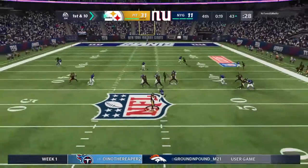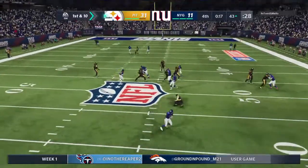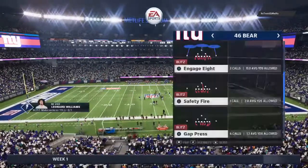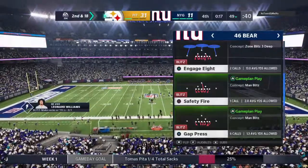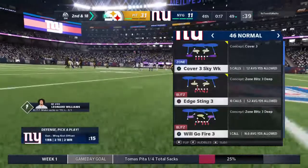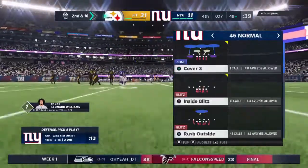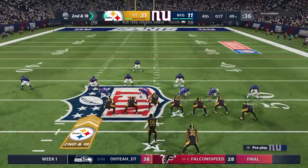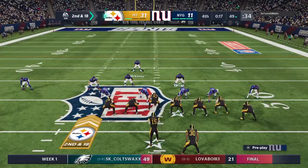Off the play fake, Prescott. Blitz coming, and down he goes. Now the Steelers use the second of their 3 timeouts. That'll leave them with just 1 remaining in this 4th quarter of play. It's second down. So that complicates things a bit here. 18 yards to go now on second down.